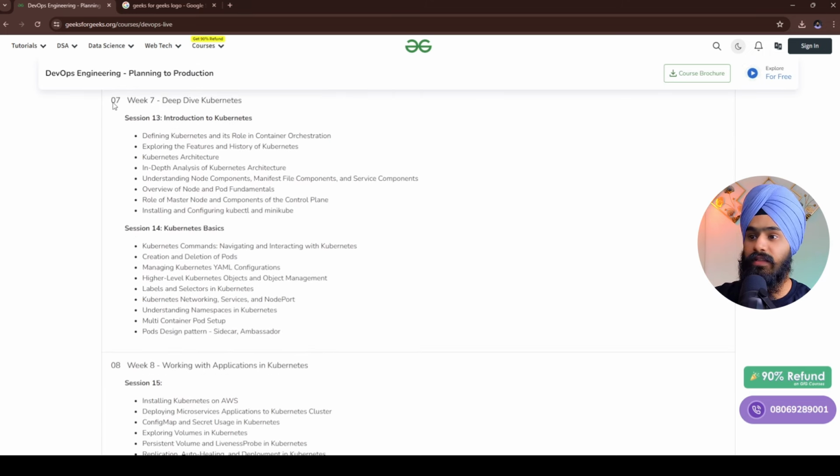And in the next week they are talking about Kubernetes. Now Kubernetes is one of the most important things to learn as a DevOps engineer, because you need to learn how to manage containers. Okay, so Kubernetes is one of the important topics. What they are telling is that the first week will be an introduction with the architecture, an in-depth understanding of the architecture, and of course how to create a manifest file and service components.